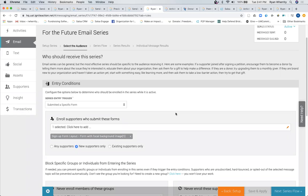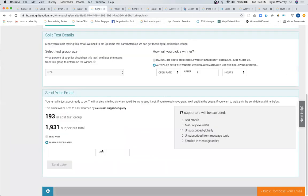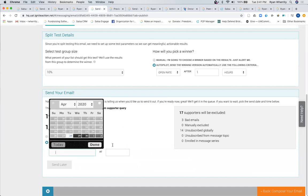Yeah, so a question came through asking, can you schedule emails to go out like you can in Constant Contact? And yes, here at the bottom, if you click schedule for later, you can just select your date and type in the time that we want that to go off.